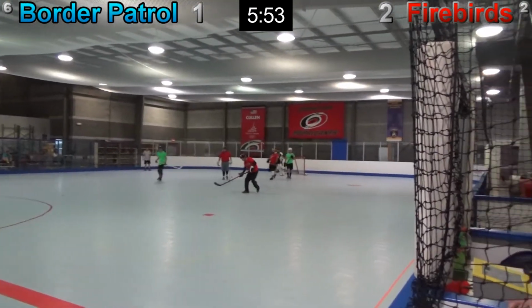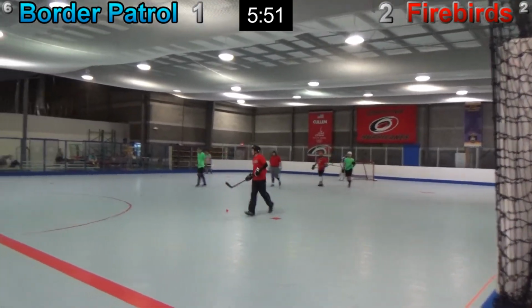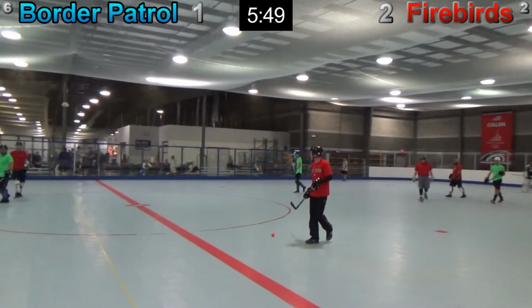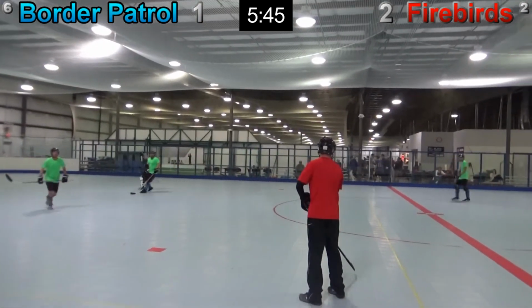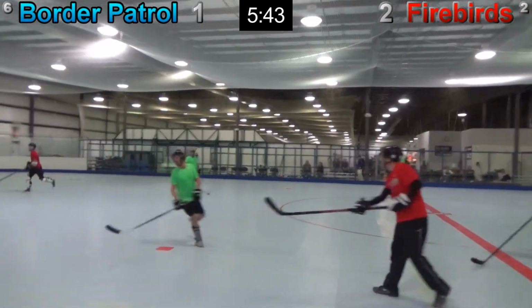And Border Patrol, as I was corrected earlier, Border Patrol now the only RSHL team remaining in the C Division. We already have one Charlotte team in the final.